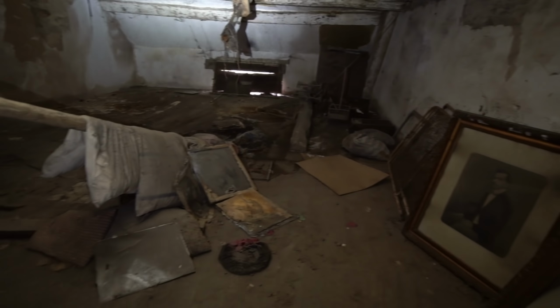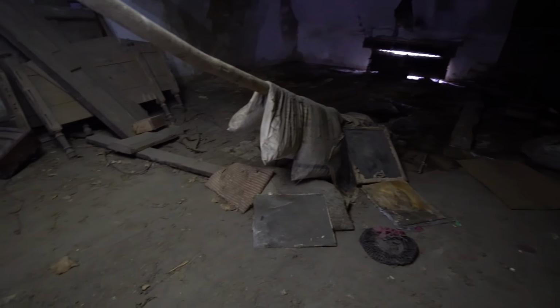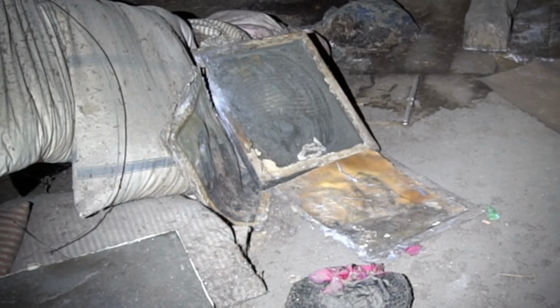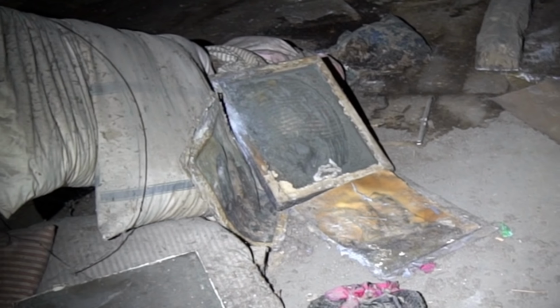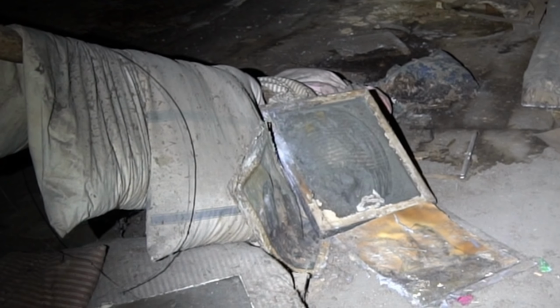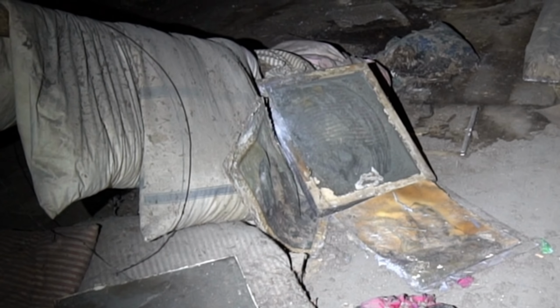This is insane. Super, super dangerous, but so worth it. Like those over there. I've never seen anything like it in my life. They're definitely picture frames, oil paintings, and they're just decaying, but they look like they're really rare. Could be Da Vinci's or anything. There's an old bed there. I'm gonna get out of this room, it's super dangerous. Oh, an old waffle maker, would you look at that?